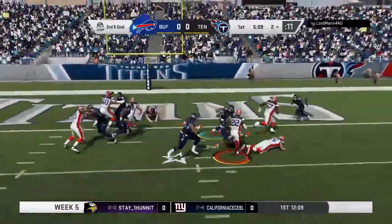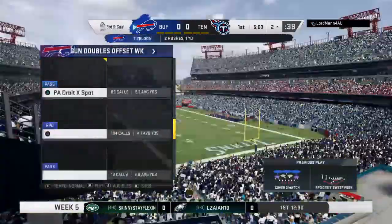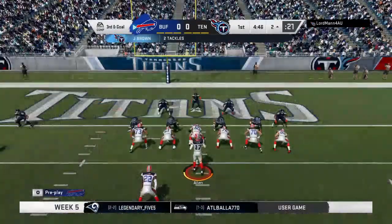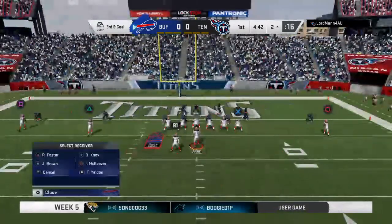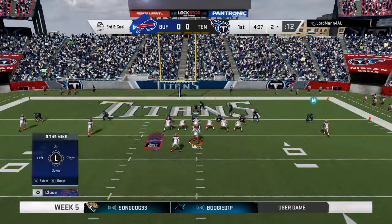They'll try to punch it in with Yeldon. And this is not going to do it as he's stopped at the 2-yard line. It'll go as no gain on the play, and now they're looking at a 3rd and goal. This Titan defense, they just will not give in easily. Looking for another stop, 3rd and goal.